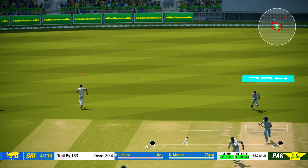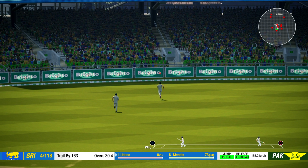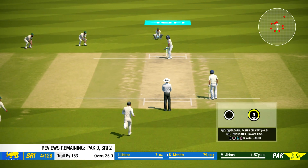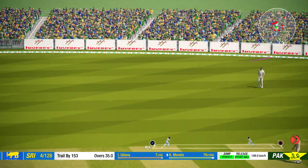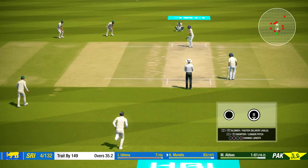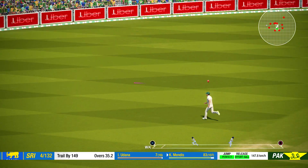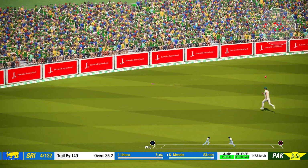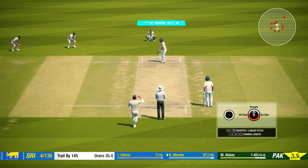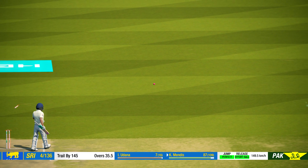Edged. What a ball. And he's off the mark. Well, that one's a bit too full. Played nicely. Four runs there. He will look back pleased with this innings. He looked in fine touch.